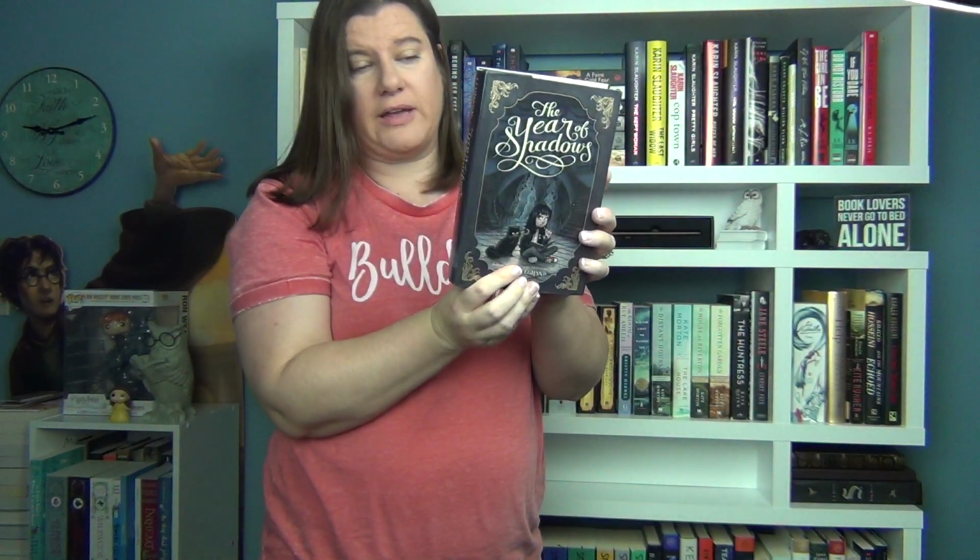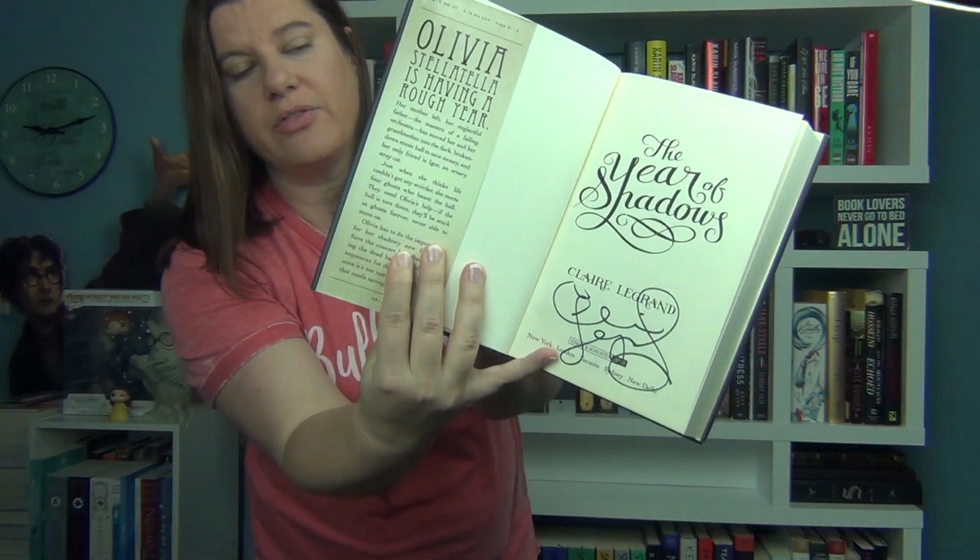Number 6, do you have a book signed by the author? I have a bunch of books signed by authors, but do I have one in here? I do. Yep. Okay, so The Year of Shadows by Claire Legrand, and signed by the author. This one came from Book Outlet, and I did not know it was a signed edition, so I was super surprised because I love her.